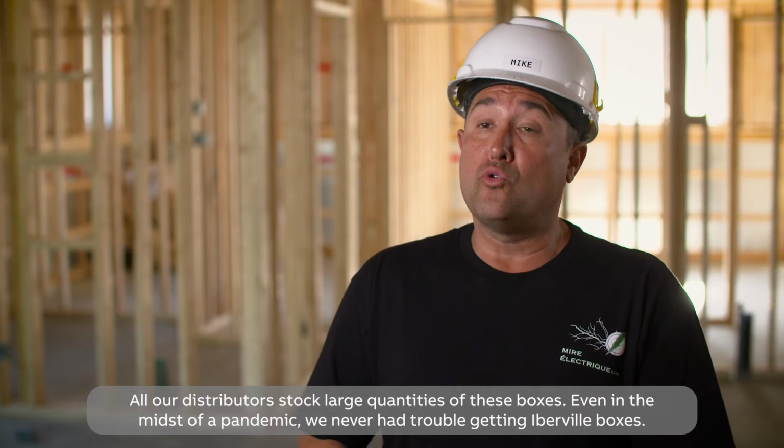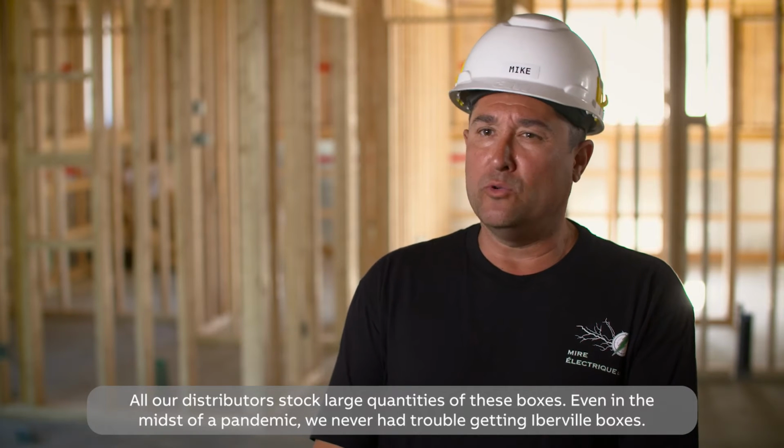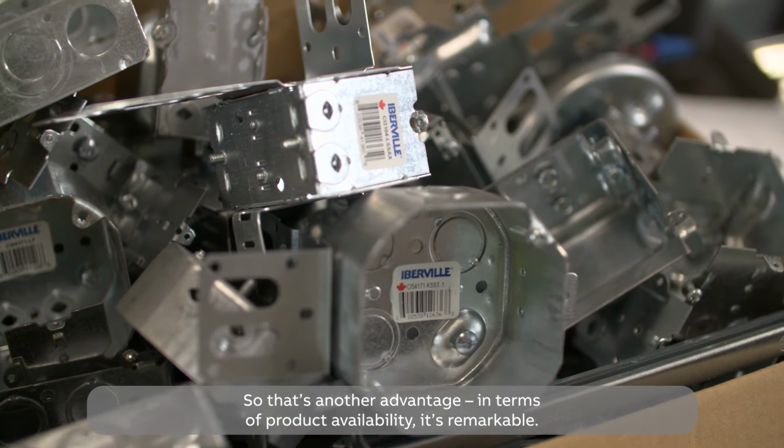All our distributors stock large quantities of these boxes. Even in the midst of a pandemic, we never had trouble getting Iberville boxes. So that's another advantage, in terms of product availability.